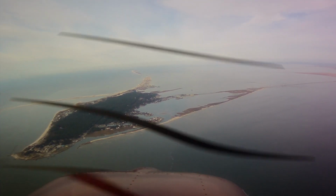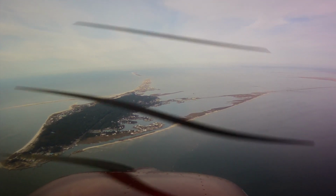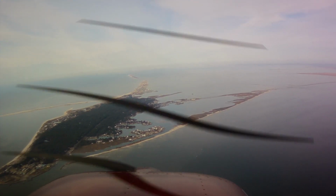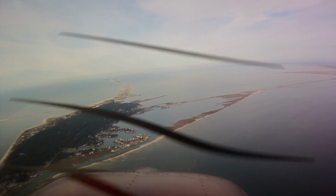All right, now we have Dauphin Island right in front of us. Dauphin Island Airport, it's 3,000 feet long, 80 feet wide. We're currently at 2,500. We're going to be dropping it down 1,500 feet, overflying the field, seeing the windsock, and landing momentarily.